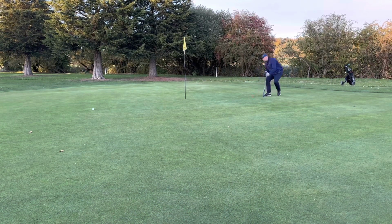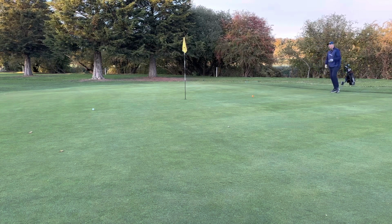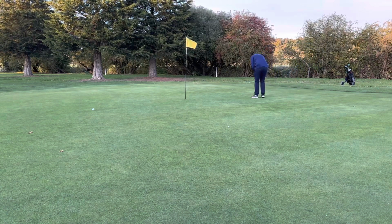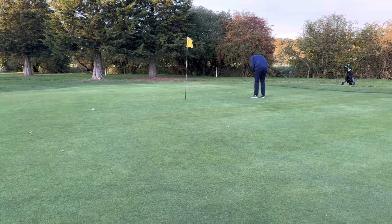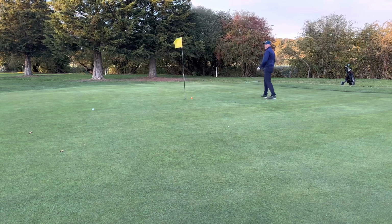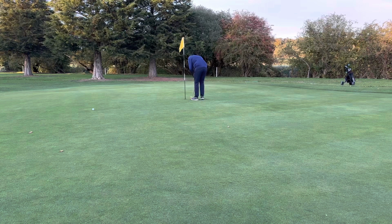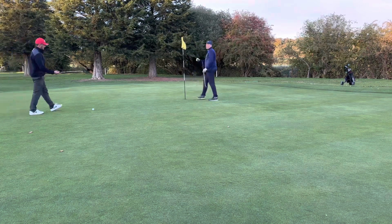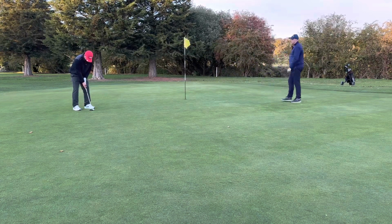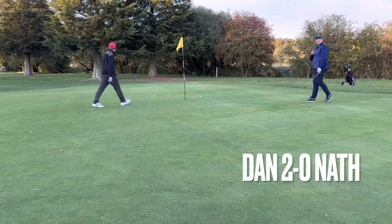Right, so we've got about the same distance putt here. Dan's going to go. This will be his par putt, bogey for me, and we get the same shots as it's a par 3. So if he sinks it, oh, he's left it on the edge. Finish that off. So he's just scored a 4. Well, Dan goes 2 up. Gone wide. 2 up.